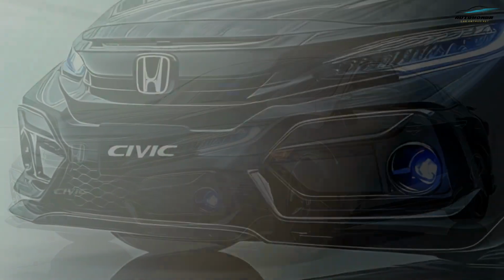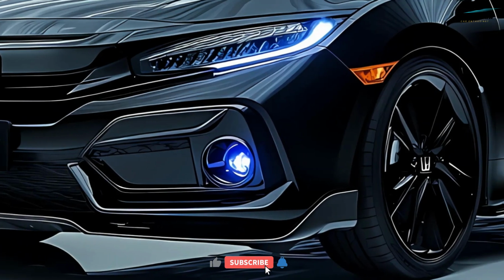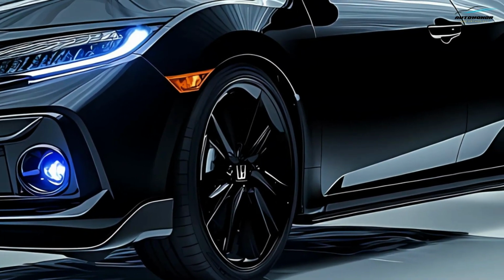Introducing the 2025 Honda Civic in black metallic, a vehicle that redefines compact luxury through dynamic performance and unsurpassed elegance. Prepare to improve your driving skills.